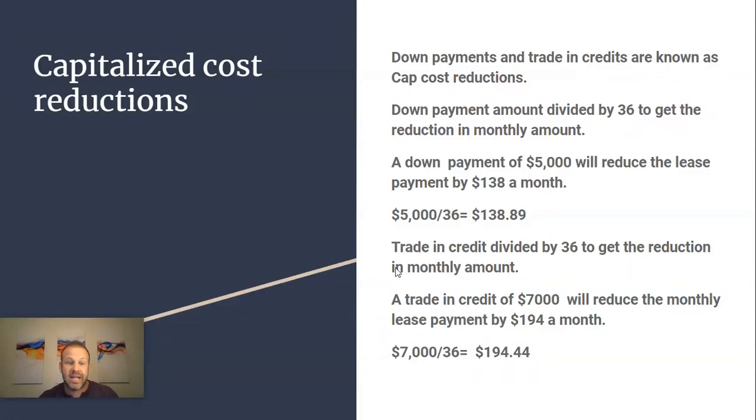So let's just say, and this actually happened to me exactly, you have a trade-in credit of $7,000. So that will reduce your lease payment by $194 a month if you use the whole trade-in. So $7,000 divided by 36 equals $194.44 per month. Now, when this happened to me, because I was doing this math myself, I had a car that had $7,000 of equity. I didn't want to use all the equity.